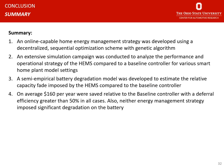So in summary, an online-capable home energy management strategy was developed using a decentralized sequential optimization scheme that was solved using genetic algorithm. An extensive simulation campaign was conducted to analyze the performance and operational strategy of the HEMS compared to the baseline control strategy for multiple smart home and plant model settings. Next, the semi-empirical battery degradation model was developed to estimate the relative capacity fade imposed by the HEMS controller compared to the baseline controller to ensure that we are not significantly degrading the battery over time.